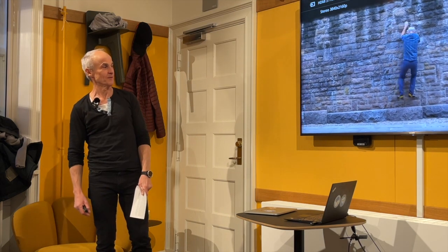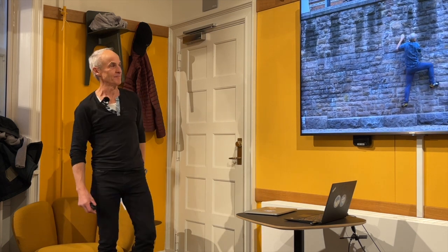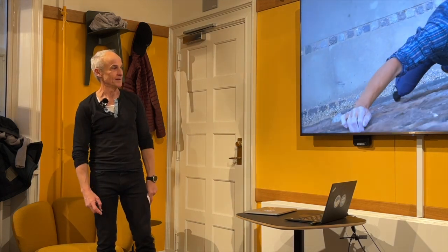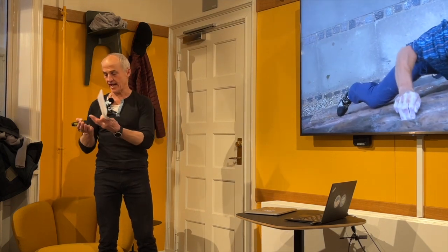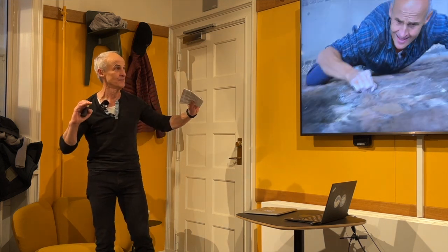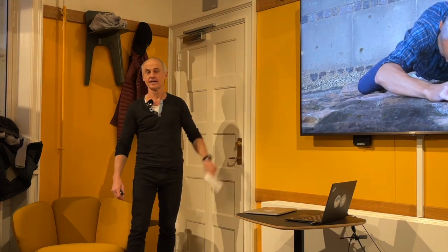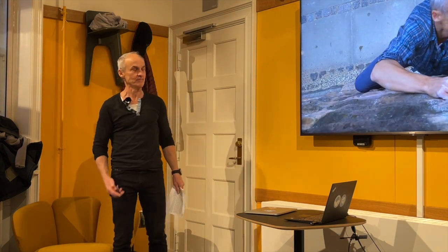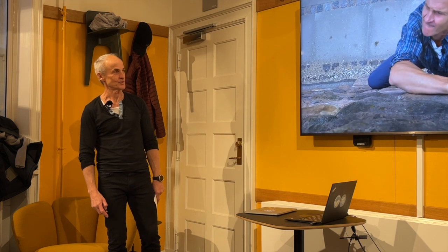So here I'm trying some of these moves. The ballet is a little bit lost here, but anyway, I'm trying it, and it gives a lot of finger strength. It makes the skin harder, which is good when you're climbing on sharp granite holds. I went there every second day in the 80s, and I was really, really strong back then. Maybe I should try to get a little bit stronger. Maybe I should just cut this video now and continue.